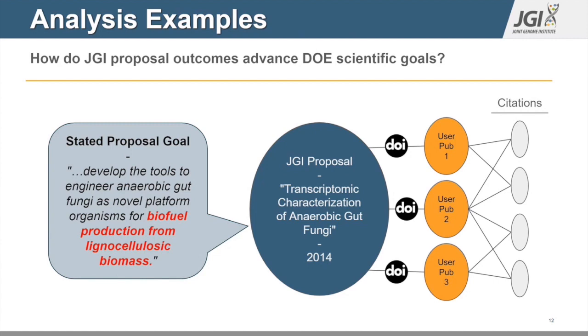On one hand, we have data on our proposals. We know what's being proposed, we know who's involved, and we know how it relates to specific DOE priorities, because these are things that we all ask our users to report. On the other hand, we have all of these publications that we know our PIs are producing after they receive their data from us. We also know that the fundamental science of our users is influencing other researchers and projects further downstream, which we can identify via citations.